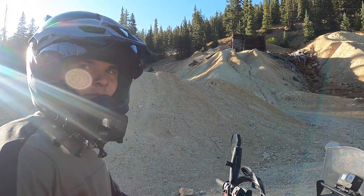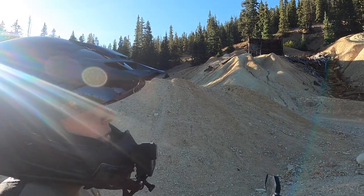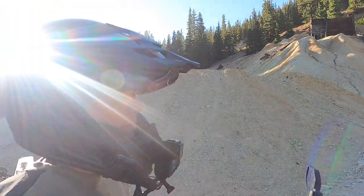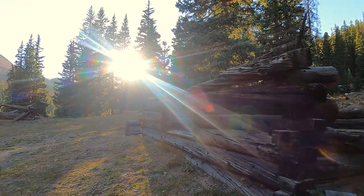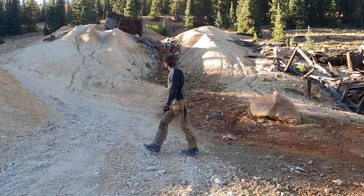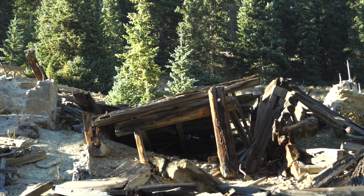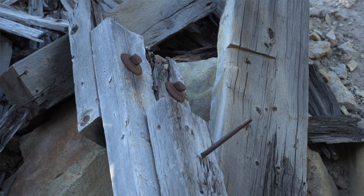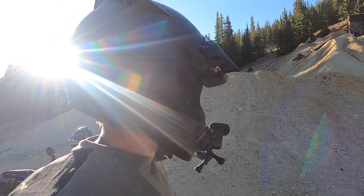Amazing, eh? Yeah, it's a big old mine operation. Super cool. Saw those cabins back there and then just looked a little further up and there's this whole thing. It's amazing. You see the old concrete foundations, obviously all the old buildings. Those look like they would have been shafts that got buried, possibly. It's really cool.